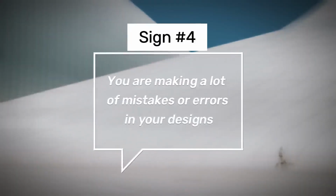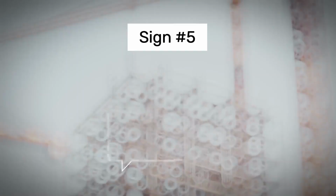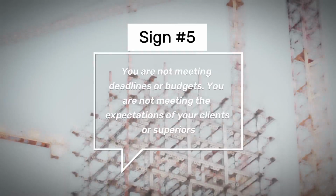When you are making a lot of mistakes or errors in your designs, and effecting those changes or errors in your design takes a longer time and actually causes you to delay your work, it's a clear sign you need to take this course. Sign number 5. When you're not meeting deadlines or budget, and you're not meeting the expectation of your clients or superiors, this is also a clear sign you need to take this course.